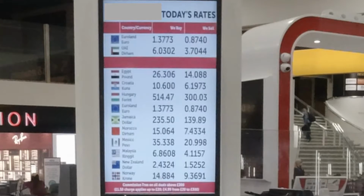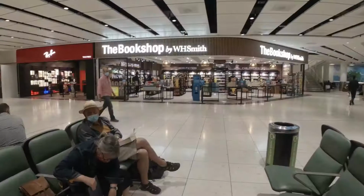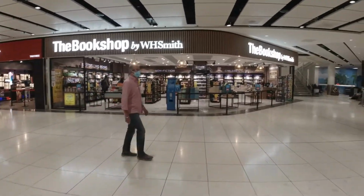I must quickly mention the absolutely atrocious exchange rates available at the airside kiosks. I've blurred out the name of the company to save their blushes. They have to pay retail rents to the airport for the space, which alongside staffing and other costs means you'd expect an inferior spread to that which you might obtain elsewhere. But to have a 58% spread on the euro or a 100% spread on the Moroccan dirham is bordering on the outrageous. Do not buy currency at the airport.